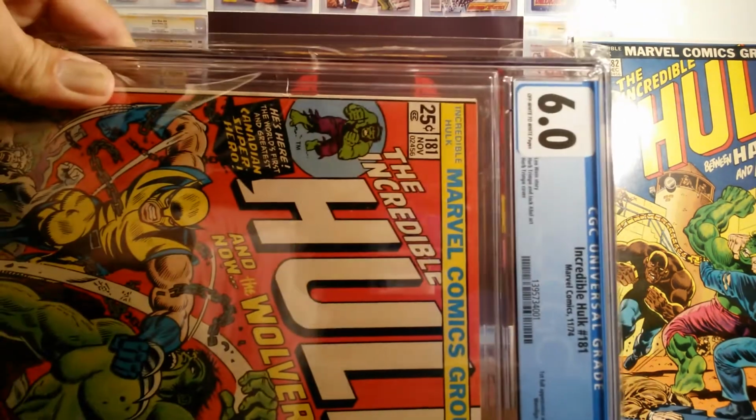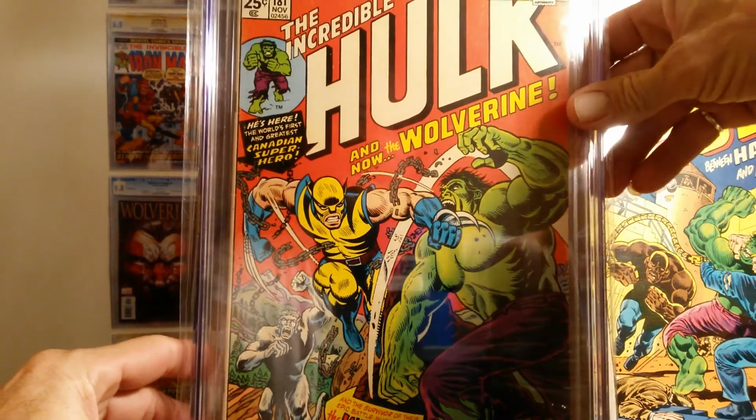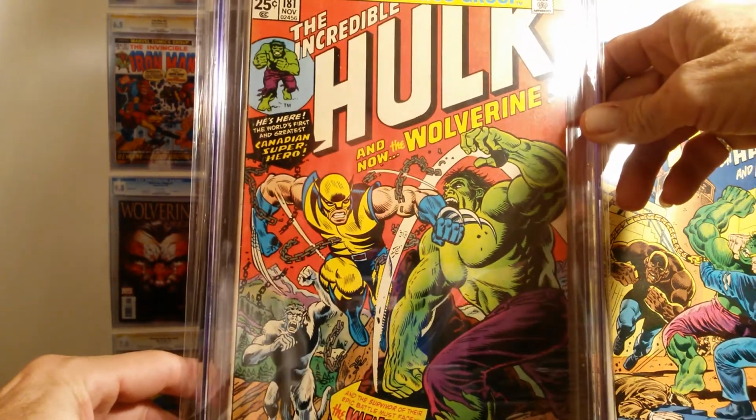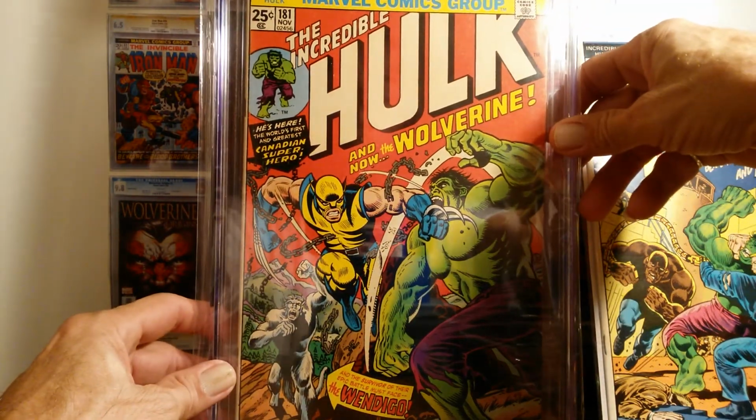This one here hit a 6.0, Hulk 181, which was actually a 5.0 when I very first had it graded. I sent it in and got it pressed and dry cleaned. It went up a whole grade, so I was pretty happy about that.